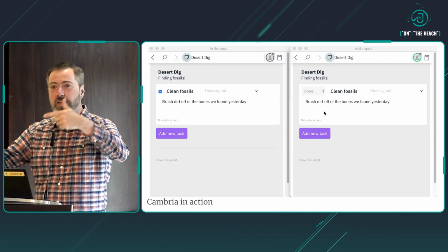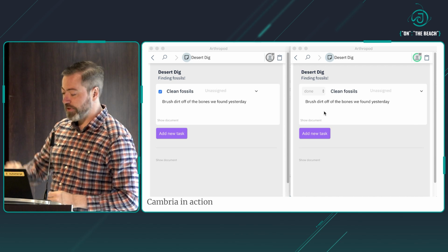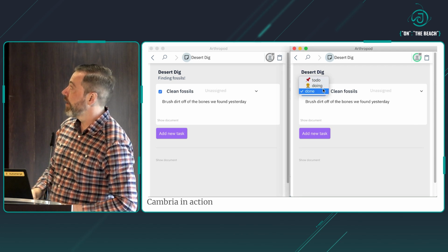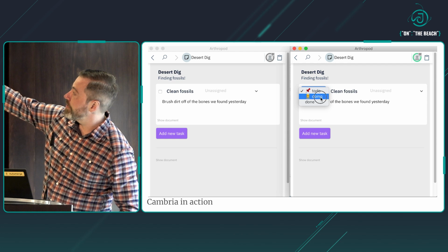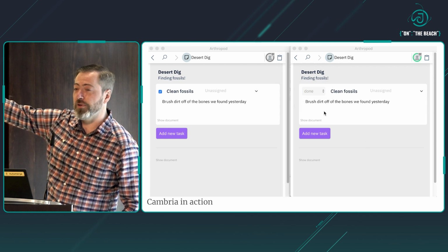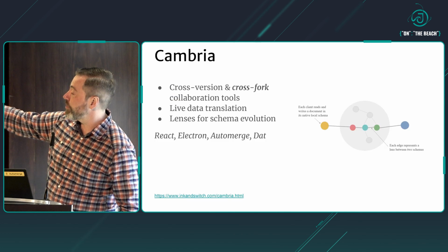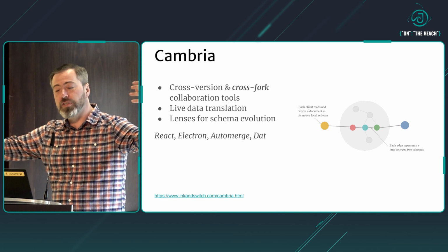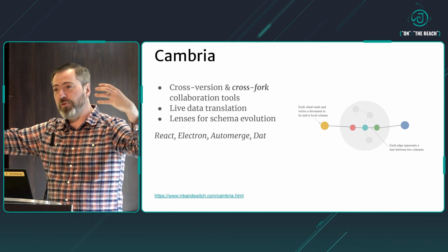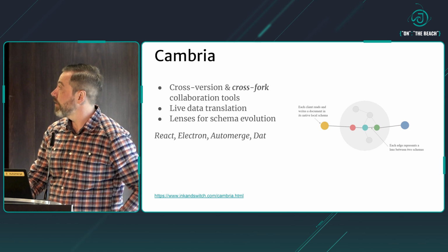But because we have this live real-time collaboration, we were getting crazy corruption problems where people were writing simultaneously different formats of data into the same document. So Cambria was an attempt to rationalize that by using something called lenses. You can see here that as the document changes state on the right from the more complicated app, it actually is changing the left one, which has a simpler data model. So we created bidirectional mappings that you could compose. This graph shows how even if you have many different versions apart, as long as we can find a path through this translation layer, we can connect arbitrarily and in real time any versions of software.